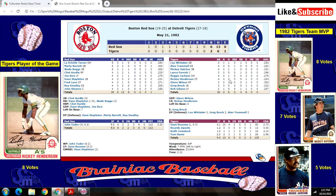Let's see. Tigers player of the game. I mean, Henderson had two hits, but he got thrown out on the base paths for the 13th time. I don't know why I do it. He's so horrible. Nobody else deserves it. I guess we have to give it to Henderson, but he just sucks so bad. Rosie takes the loss. I mean, he just gave up a ton of hits. He's 5-3 now, losing consecutive starts. The bullpen was trash. John Tudor dominated, goes to 6-2.